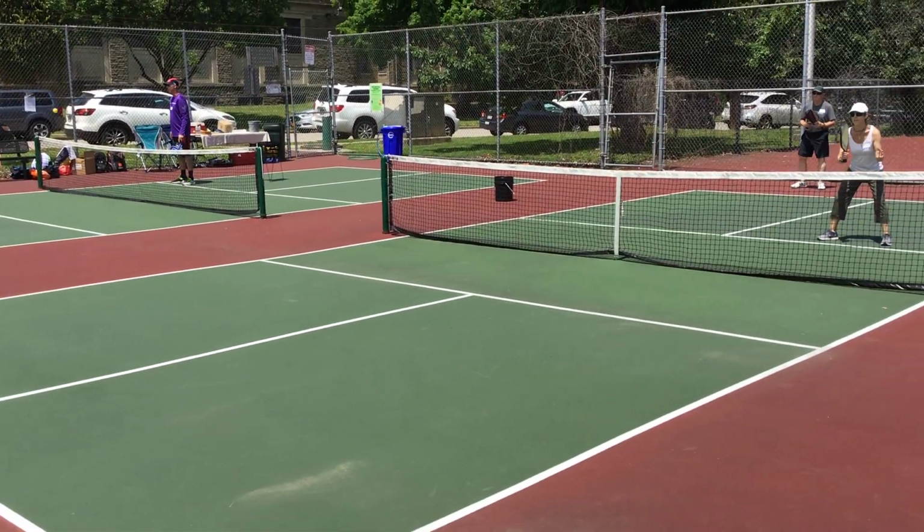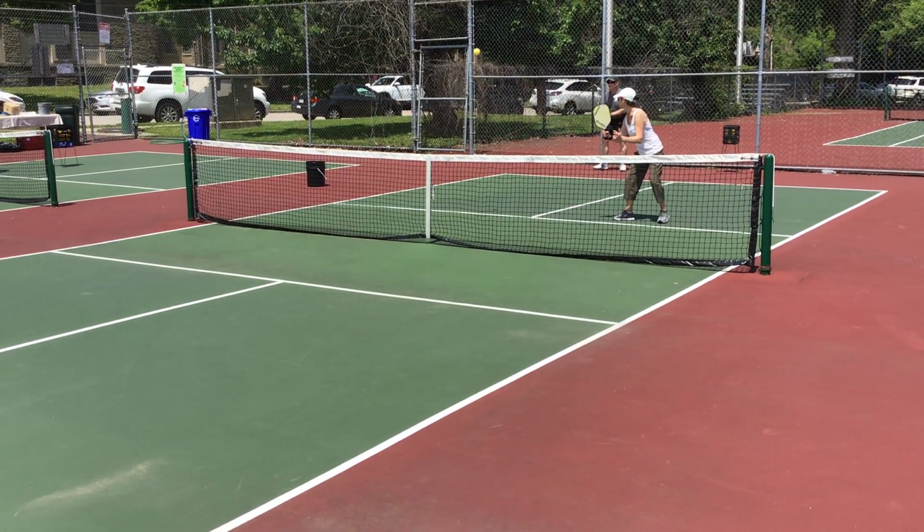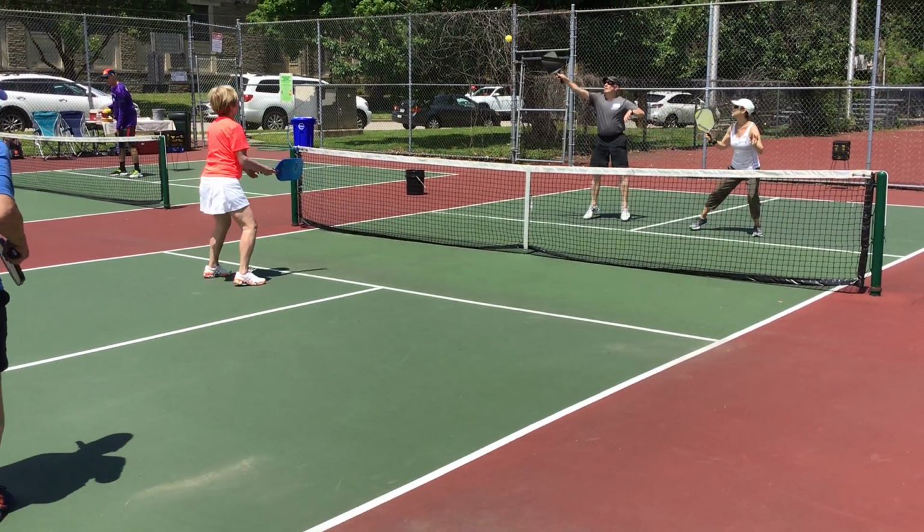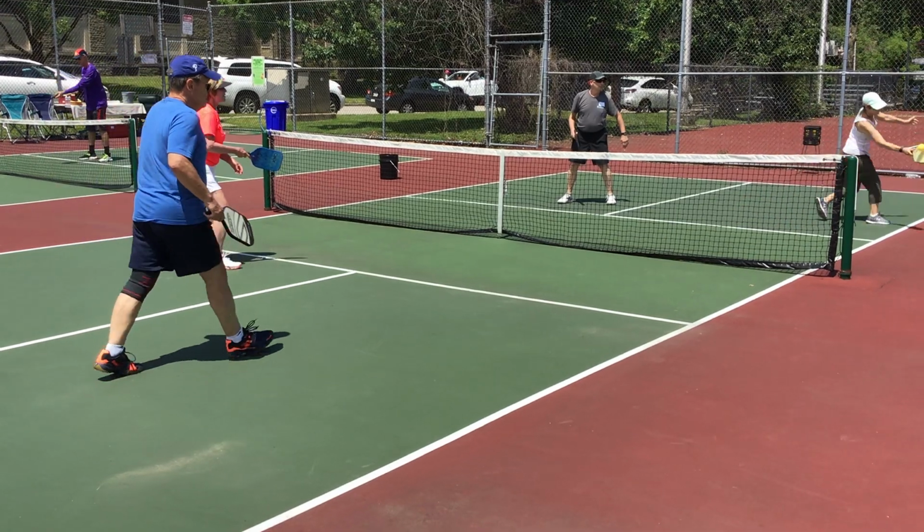Let's see if the serve goes deep. That's good enough. Nice return, deep. Now they're both at the net. They should win this point. These two, oh!